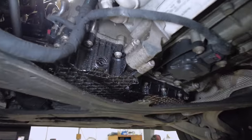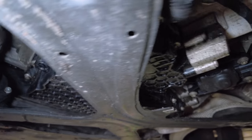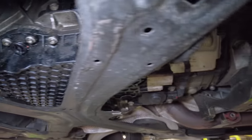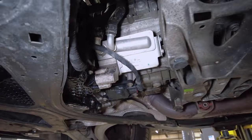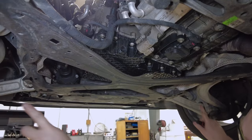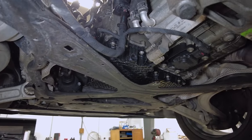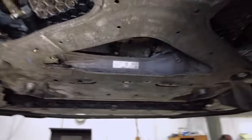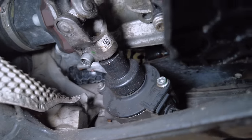And look, even more plastic. The transmission oil pan is plastic. This is actually kind of a transaxle on this one. Since it's a quattro, it can send power to the front wheels right here. And while we're at it, we can also take a look at our steering boots, which look good. And while we're looking at it, back there you can see that honeycomb structure.